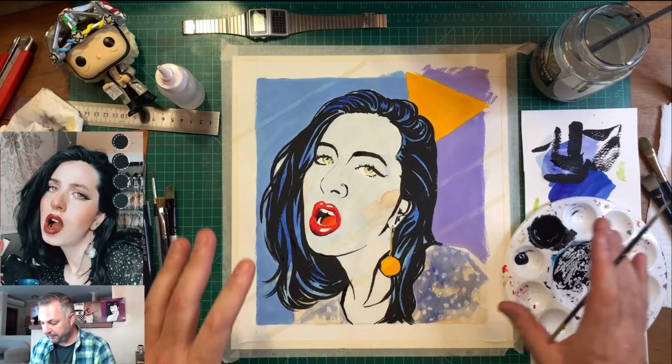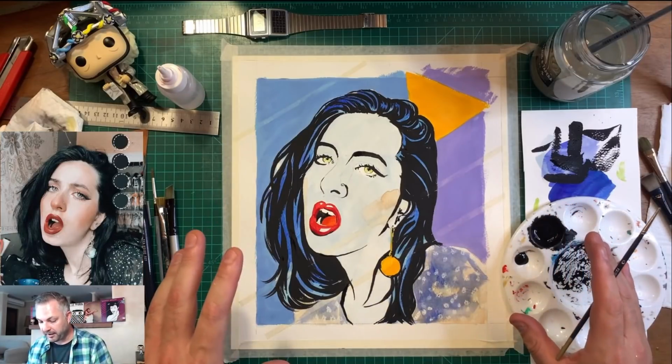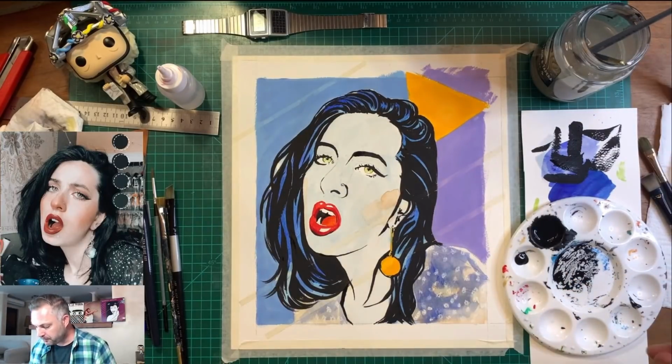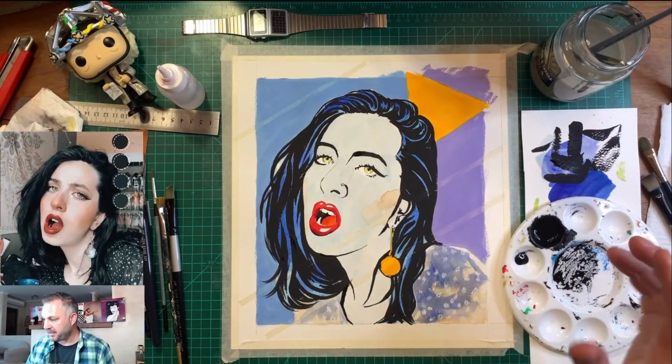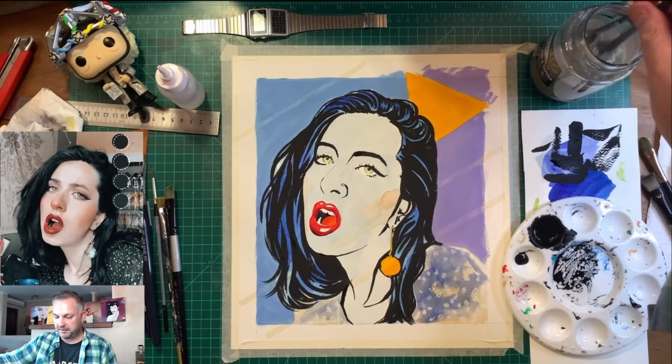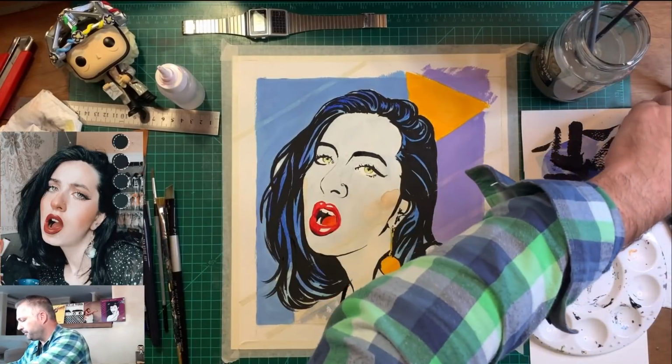So just looking at the face, am I kind of happy with the way things are looking right now? I'd say yeah, it's looking quite strong. We're probably about 80% finished now. Let's just give those brushes a bit of a wash and a wipe.